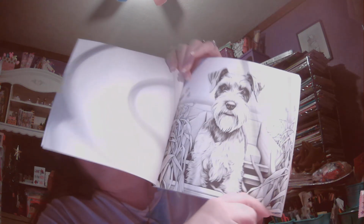Yes. I'm gonna have to look up some pictures on how to color him good, and then hopefully I can do it justice. And this one, it's a mini schnauz. Okay, I love the mini schnauzers, I do.